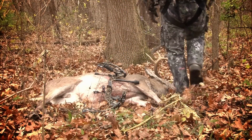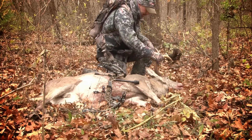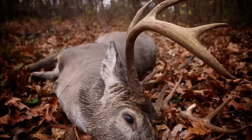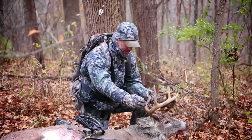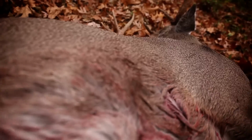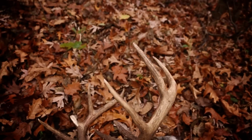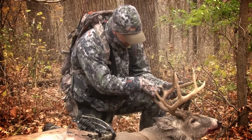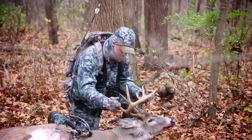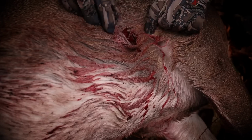Oh, my goodness. Already gotten stiff on us. Illinois River buck. Look at this guy. Big body. He is something else, man. Been rubbing like crazy. Big 10-point, broken off 3 right there. Been fighting. Beautiful, beautiful buck. Could not be happier with him.